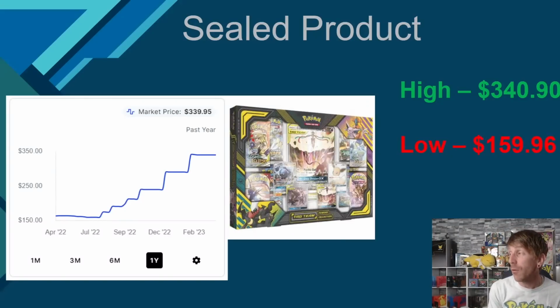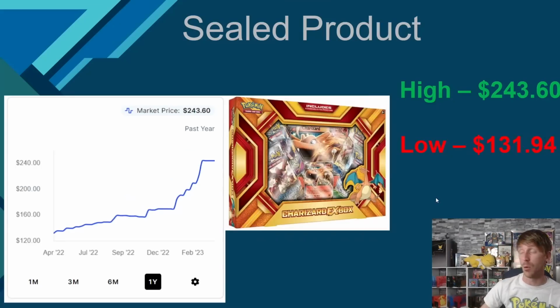It's sitting at $340.90 right now. So that's a 1-year high for this product right here. Almost 100, or over 100% that's grown. Here's that Charizard EX box that we were talking about before. Same thing with the Gengar EX box.